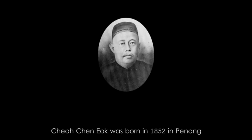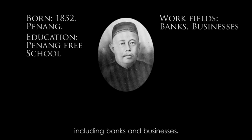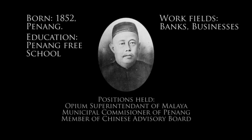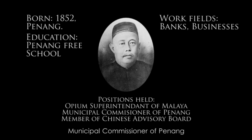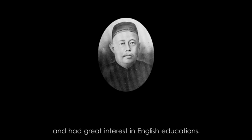Chia Chen Yok was born in 1852 in Penang and was educated at Penang Free School. He worked in various fields, including banks and businesses. As he slowly earned his fortune and became a millionaire, he held various positions. To name a few, he was the Opium Superintendent of Malaya, Municipal Commissioner of Penang, and a member of the Chinese Advisory Board. He regarded himself as a loyal British subject and had great interest in English education.